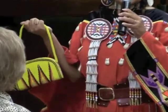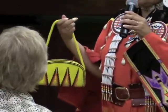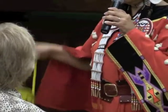Anyone else have any questions? Also, I'm carrying a beaded purse, of course. There are different sizes, and it's something I actually use. It's very functional because it's small enough that it doesn't really get in the way, but you can also carry whatever little items you need with you.